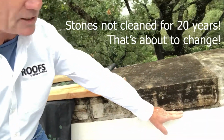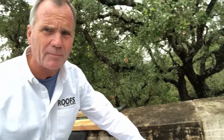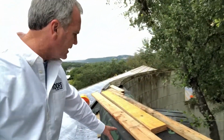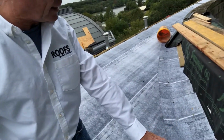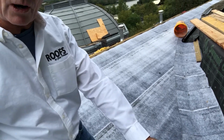And right below it is stucco. Now to me, this was not a good combination, and this was a red flag right up front. And sure enough, we found out that it's leaking right here, not at the roof level. And as you can see, we've got a nice valley here now. We've got underlayment placed properly.